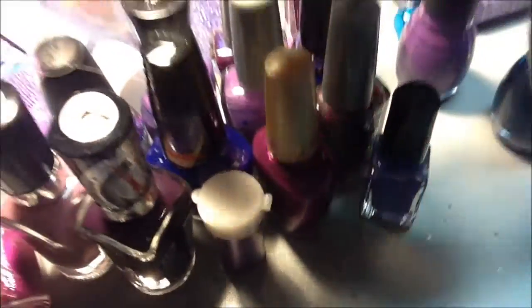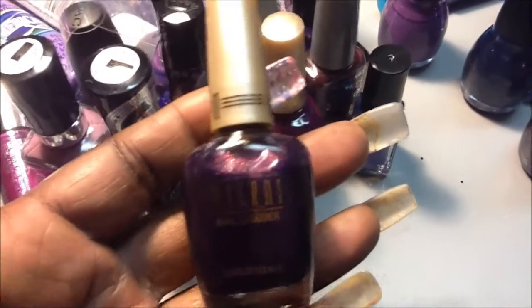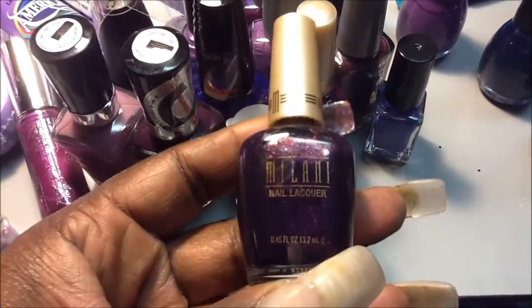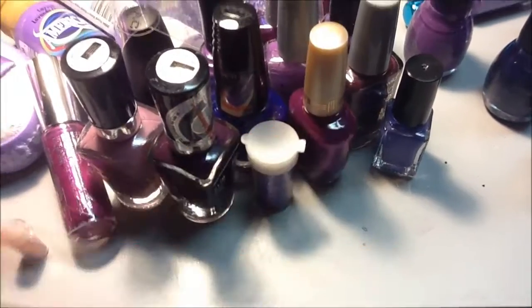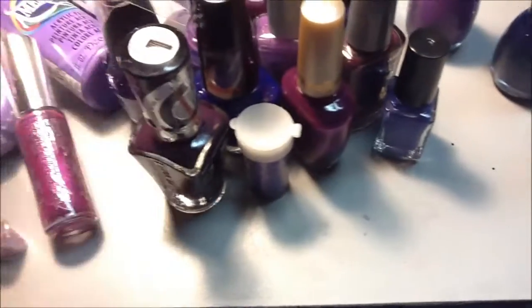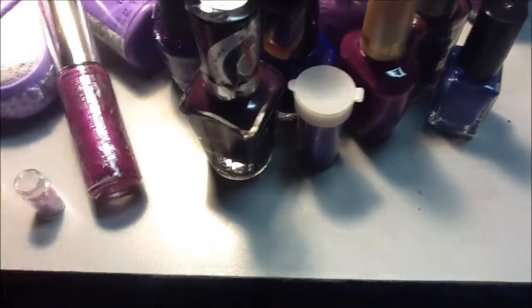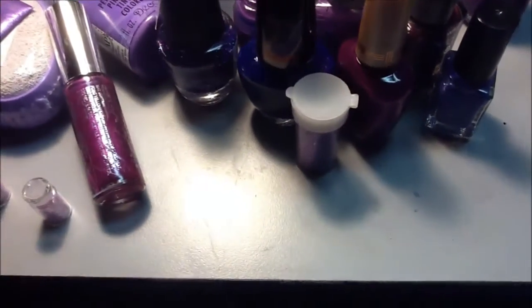So let's start with the polishes. I have this one. I'm not going to say the name, or whatever, because I want to get through this, because I think already this is going to be a long video. This one. This one. This one.